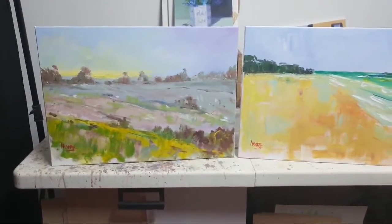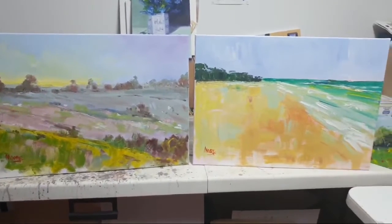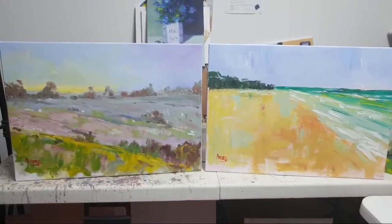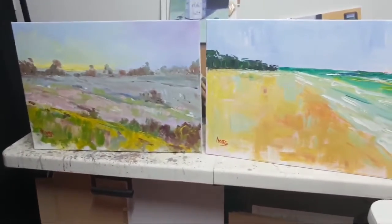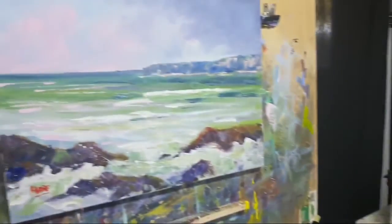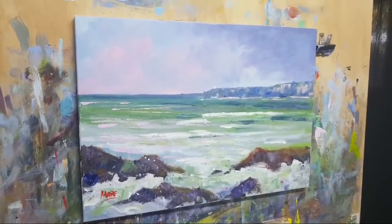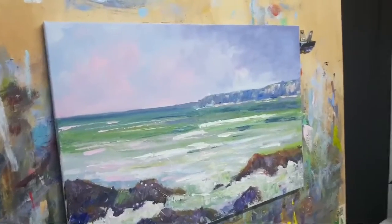Traditionally I've painted plein air, sort of realistic impressionist work, and lately I've been wanting to push the boundaries a bit more and head more towards abstracting the landscape, freeing up my painting, becoming a bit more expressive. So I've done these three paintings, getting a feel for a new direction, and they're all acrylic, 20 by 28 inch acrylic on canvas. And I'll walk you through each of them and show you a little more detail.